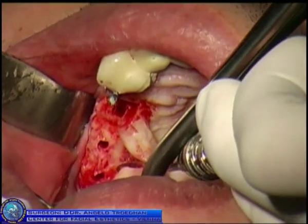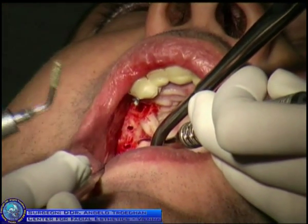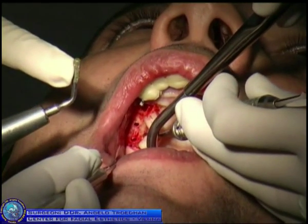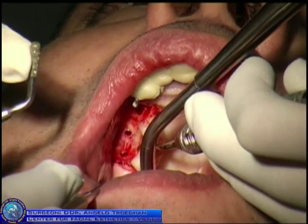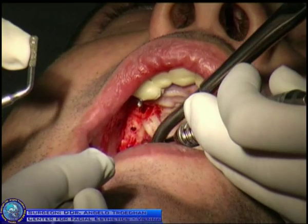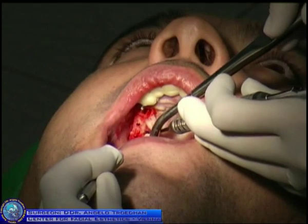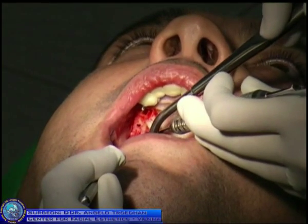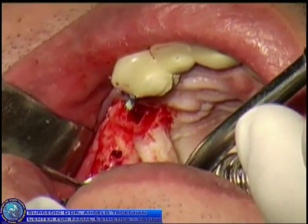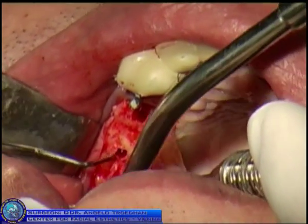Okay, now we finish with the last TKW tip, the TKW-4. You see from the shape, it's flat. Because if you got impatient until now, the danger to perforate the membrane is very high with the last trepanation. So it is flat to prevent perforation.